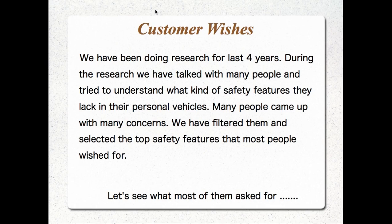And we asked many people what kind of safety features they need in their personal car, or what they lack. Many people came up with many different concerns, and we filtered them and selected the top safety features that most people asked for. Those are basically their wishes. They wanted to have those features in their car, where cars generally don't come with those kinds of features. So let's see what most of them asked for.